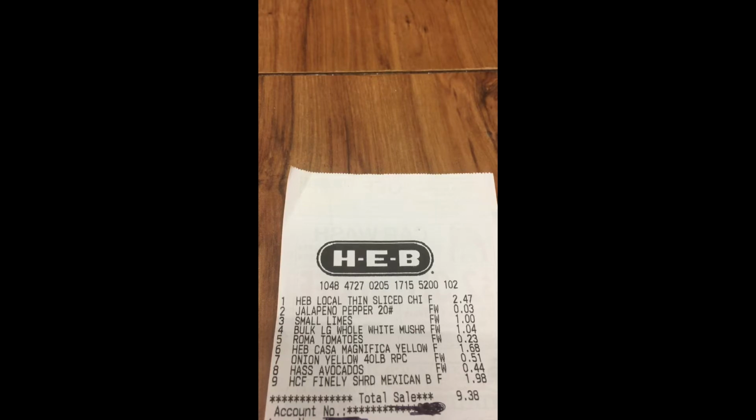I got the HEB Casa. That's the tortilla chips. An onion, an avocado, and Mexican cheese. Right there, you see the prices of everything: 2.47, 3 cents, a dollar 4.23. This is more, I'm gonna go with this one. It's more for the college students.